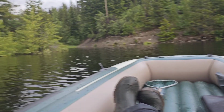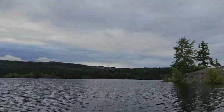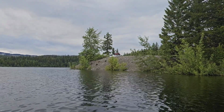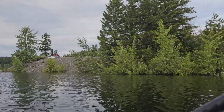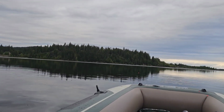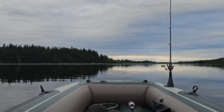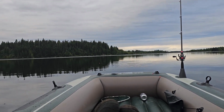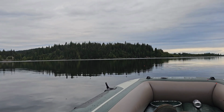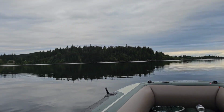Ta-da! Calm water, no rain. For how long? Who knows? Goodbye, Mr. Beast. I gotta attend to the middle of the lake here and meet some fish. So peaceful and chill. Definitely bites going on here. Well, not as much as the other lake, the other weekend. But I had a few good pulls, just nothing hooked up.